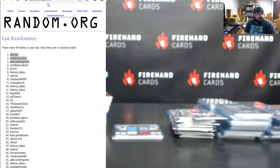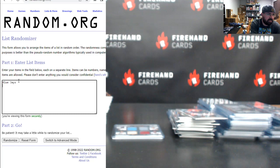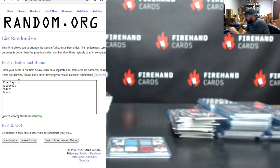Okay. All right. Next thing we need to do is award out that quad relic. So we got Blue Jays, Nationals, Padres, Braves. If the draw falls in the Braves, it'll go to spot. I think it was spot 54 I announced. Yeah, 54.